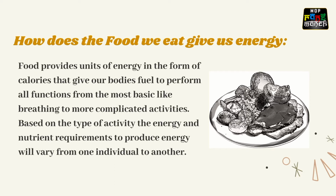The food that we consume provides us units of energy in the form of calories that gives our body the fuel to perform basic functions like breathing to more complicated activities. We need a minimum number of calories to sustain basic metabolic functions and more than that to carry out physical activities. Based on the activity, the type of energy and nutrients required to produce energy vary from one individual to another.